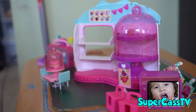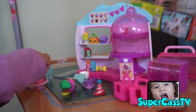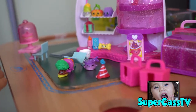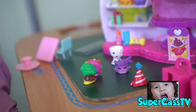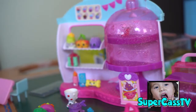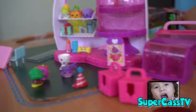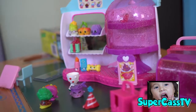So now let's set them up with the new Shopkins and put them all on the display. Here we have it, everything all set up. Cupcake Queen Cafe with all of her stuff, and all the little 12 pack of season 4 Shopkins. So we're gonna actually play with these. Hopefully you guys pick these up. These are pretty cool.